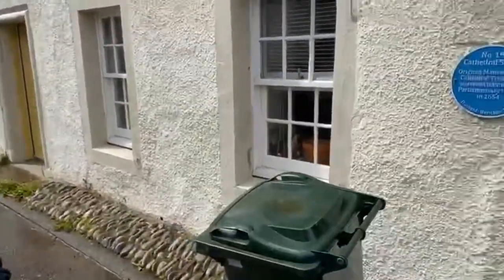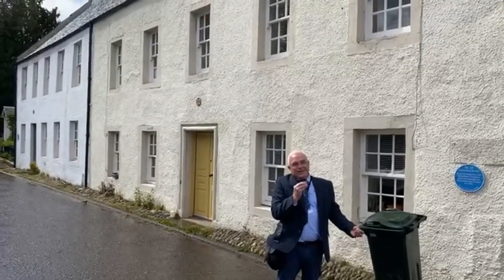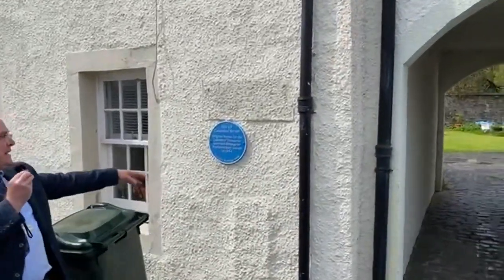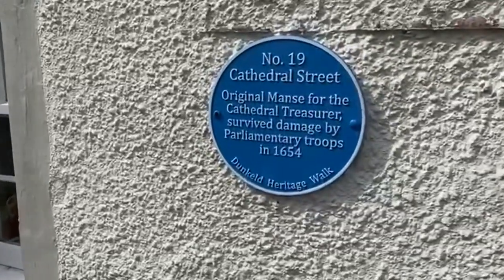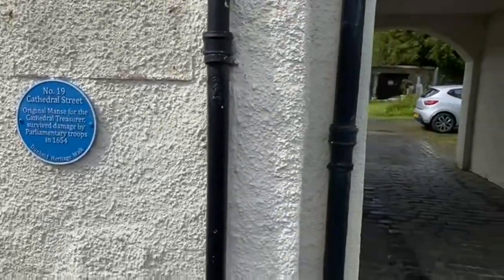And I just want to point to this one here. We talked about the battles that took place here. This town was fought over. So we talked about the Jacobite First Rebellion, but even before that, remember our great friend, Oliver Cromwell? Remember, he visited us as well? He also laid waste to some of the houses here, and this is one of the original houses that survived the damage from the parliamentary troops. So when we talk about the parliamentary troops, they're talking about our good friend, Ollie Cromwell.